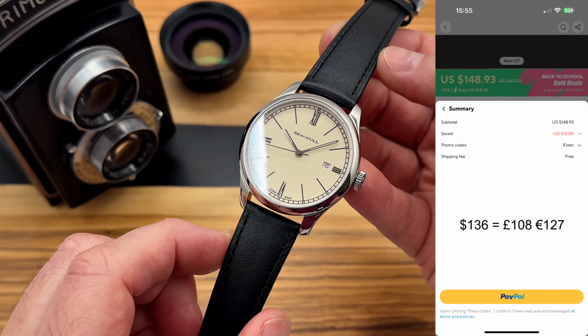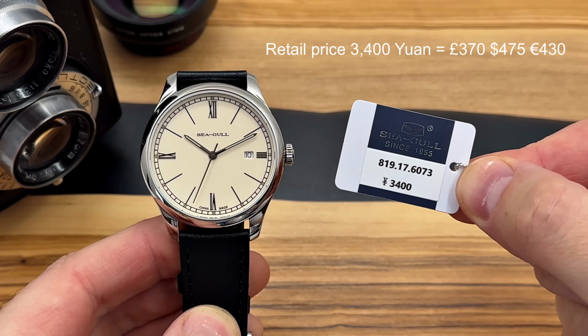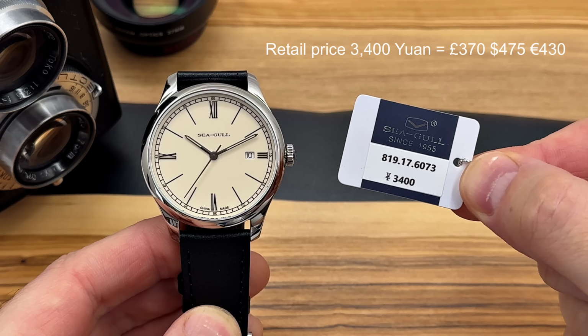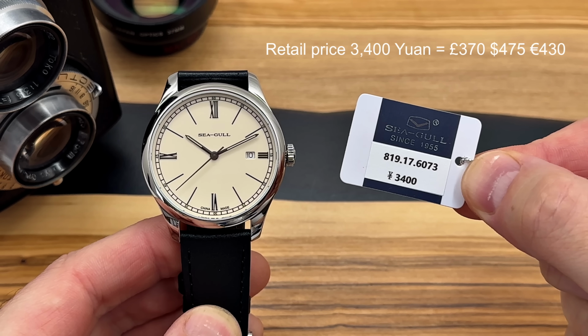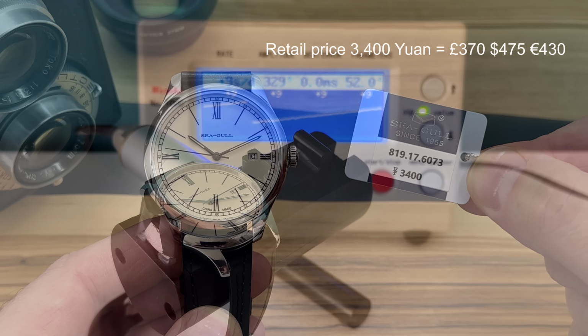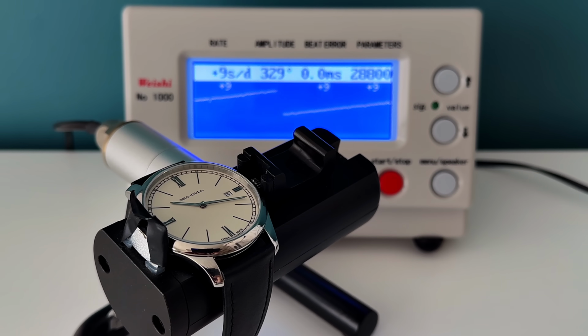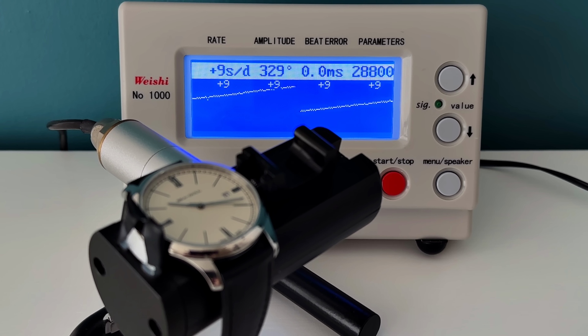That may not sound impressive, but I think it is, because I've seen this movement in Seagull watches costing around $600. And it's a cracking movement. Every time I get a watch with this movement inside it, it's running beautifully. This one is running very, very nicely. It's a higher beat movement, of course, 28,800 beats per hour, hacks, hand winds.